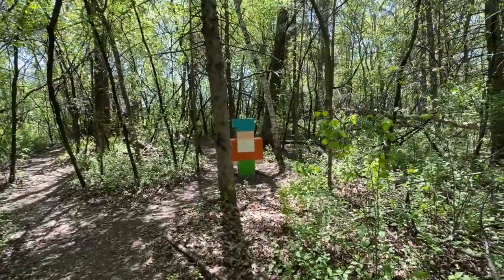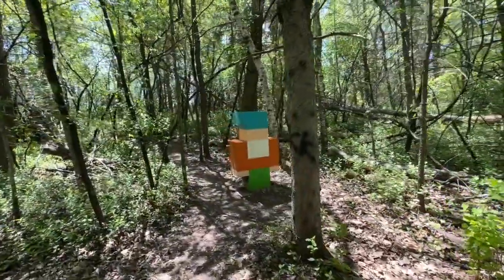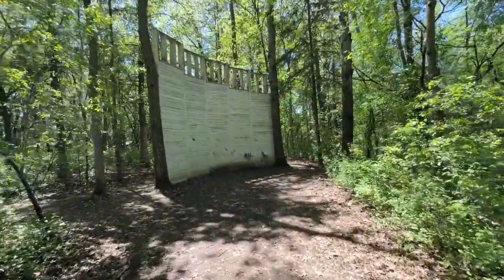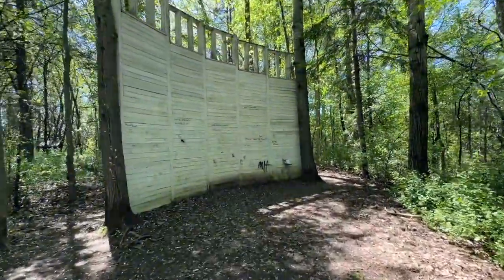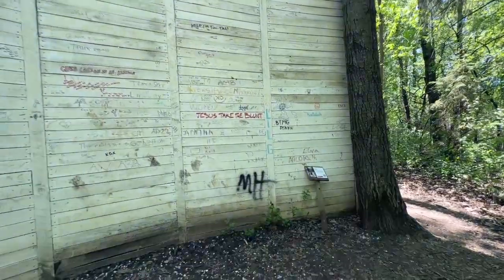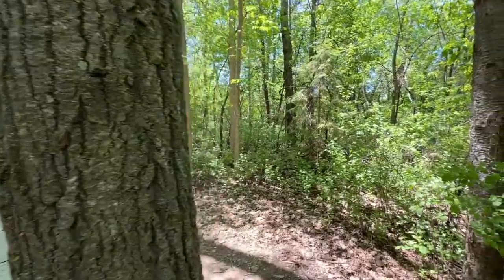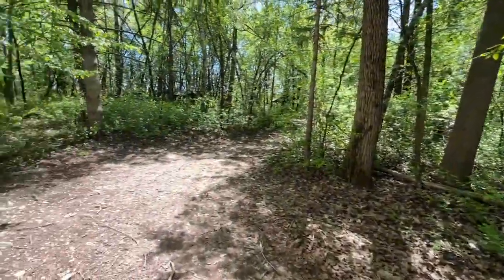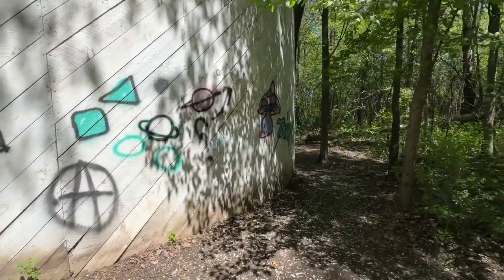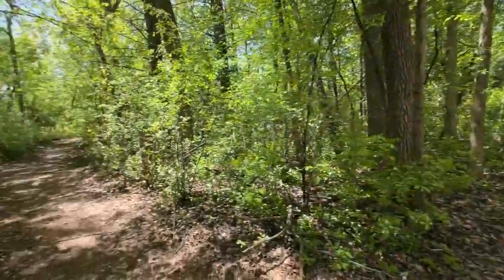This little box guy. And what's he called? Gnome. And we've got a wall. Jesus, take the blunt. Jeez. It's called the Niagara series. Oh, it's got numbers. Is there anything on the other side? Oh, just more graffiti. Trippy. Okay.